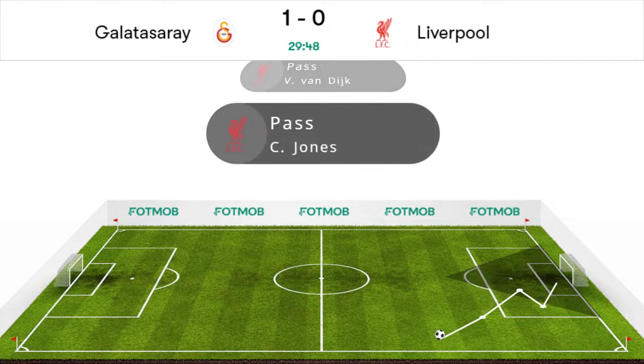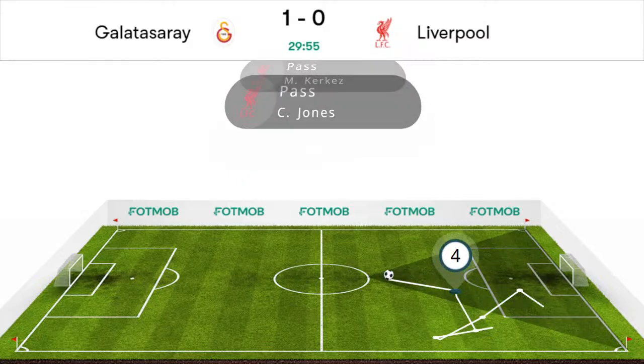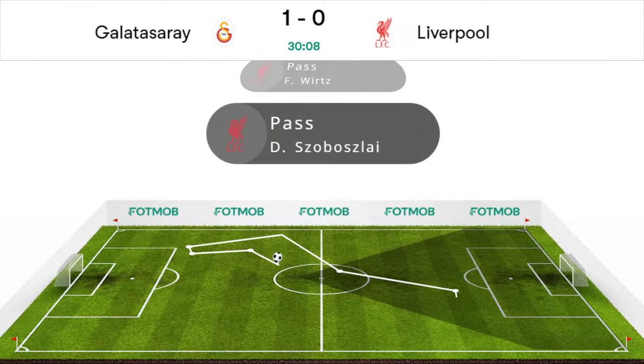Just the signal up at the far side. And the cross comes in right into the middle of the 6-yard box. It's headed away, headed back into the box. Bit of head tennis here and an overhead kick in the end from Sanchez. And it's a long way wide. But you've got to respect the attempt, particularly from a centre half.